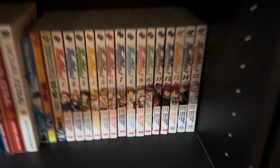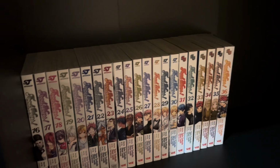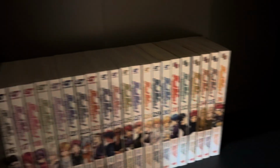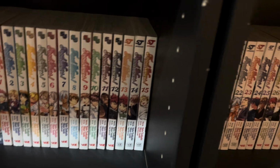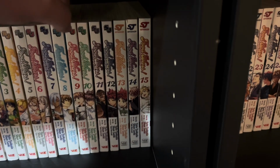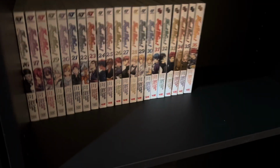I got Food Wars, volumes 1 through 36. And this is also very, very good. I love Food Wars. It's just a very campy, cheesy manga, but it has a very heartfelt message at the end. And it got me to tear up a little bit by the end as well. So, yeah. Food Wars, super, super good, but it is very ecchi. I mean, they stopped doing the ecchi stuff around volume 8 or something, and they take more creative ways in doing it. But it's still incredible.